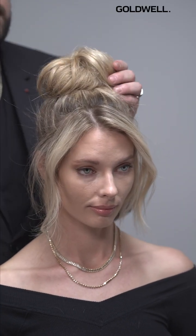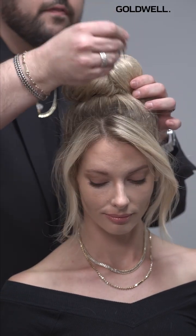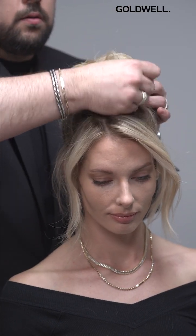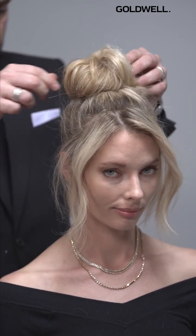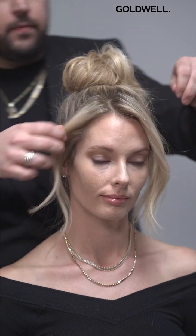So see, it was just a little fuzzy, but if there's fuzz, that means I have support and there's smooth hair right next to it. So if I just roll that hair forward, it becomes smoother. Then I can go in and push. All right. And there we have look number two.